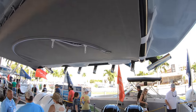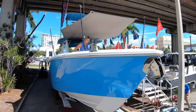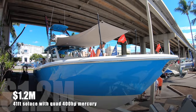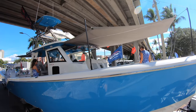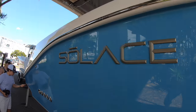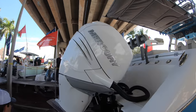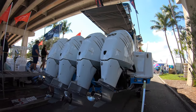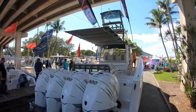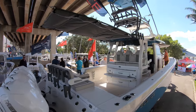Alright guys, so enough of the little boats, let's go check out a really big one that's right next door too. And this is a 41-foot Solis. Whoa, this is a manufacturer that I haven't seen before, neither on the boat show or on the water. But color, size, horsepower, quad 400 throttles, and design definitely caught my eye, so I had to go investigate. And even though this model is equipped with a tuna tower, it's retractable, so this boat could be trailerable if you wanted to.